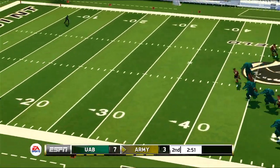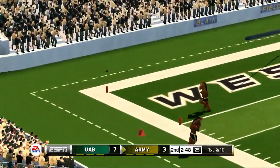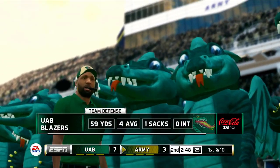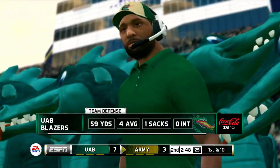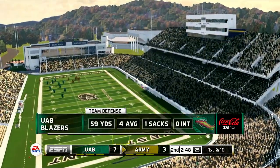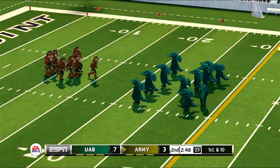He gets it away, and this is a really nice punt. This punt bounces into the end zone, and this will be a touchback. I just love to watch this defense play. They've been flying all over the field today, making big play after big play. The crazy thing is, we still have such a close game despite how well they play.